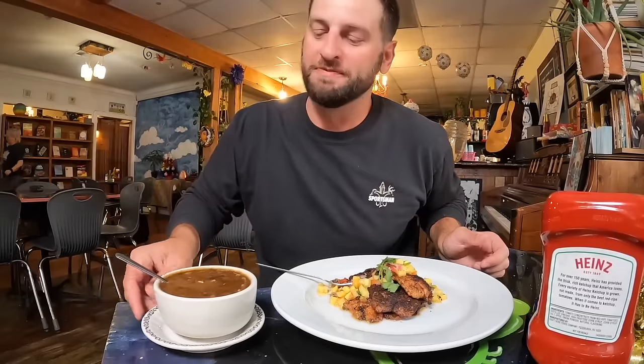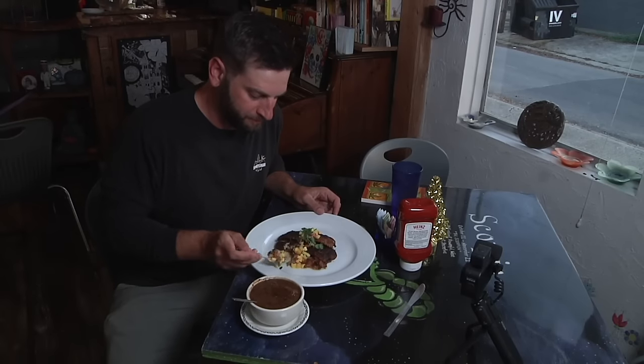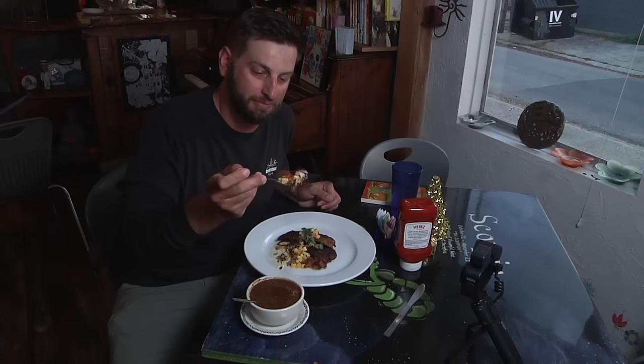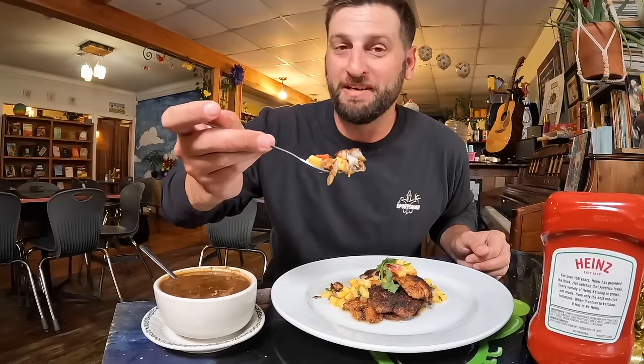Oh, it's so perfect. I love it. All right, now let's move on to that redfish. I'm getting everything in here, the mock shoe, the mango salsa, and the blackened redfish. I mean, when it all comes together like this, you shouldn't have very many complaints in life.